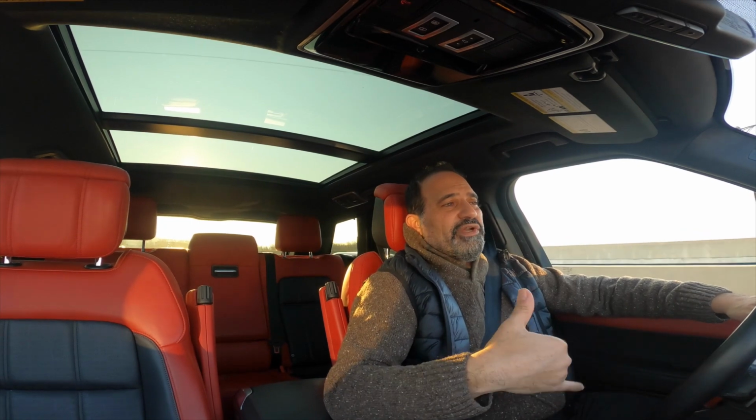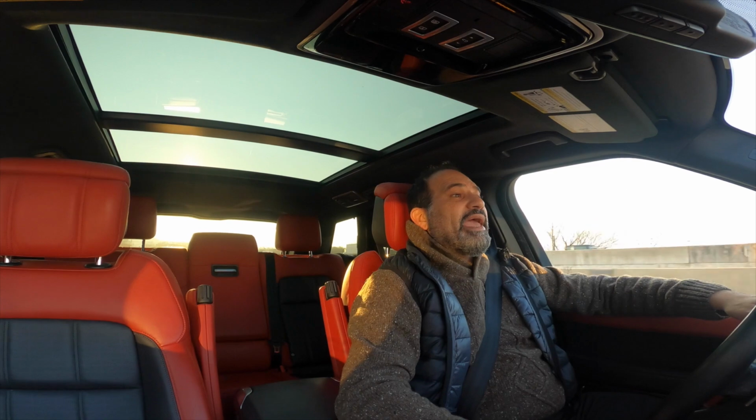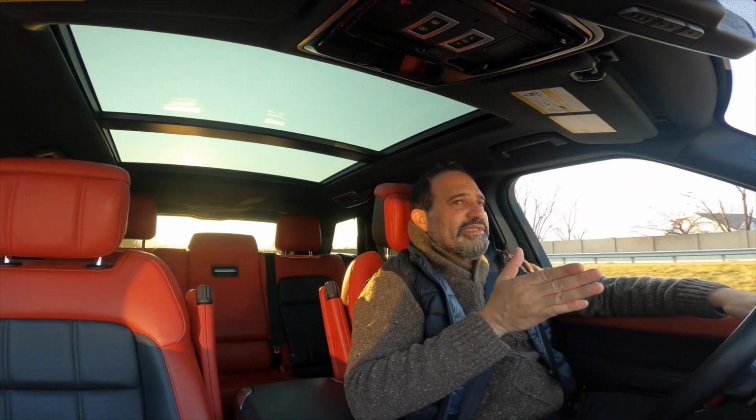I don't know, it's probably standard in this. I would think it would be in an Autobiography, but back to my headlight discussion, I was surprised that it didn't have tracking headlights. So as you turn the steering wheel, your headlights stay fixed.